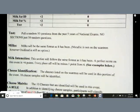Milks will be done in the traditional format. The only thing that'll be different is the metallic is not listed on the Scantron, so there's no metallic oxidized, it's just oxidized. And we'll look at that in a minute. Milk intensities, again, I'll go over that in a second, but it's essentially done the same way we've done it in the past. And you get +6 points if it's correct, instead of getting a 0 if it's correct.